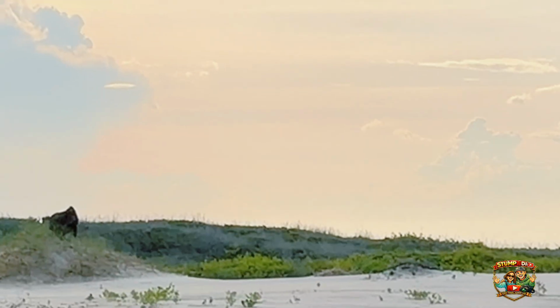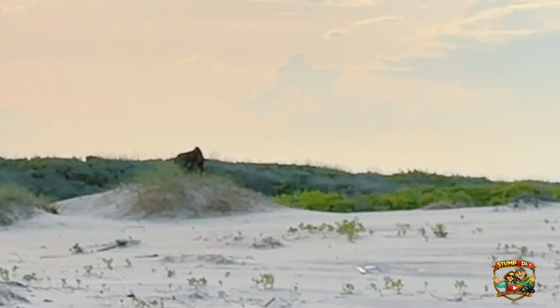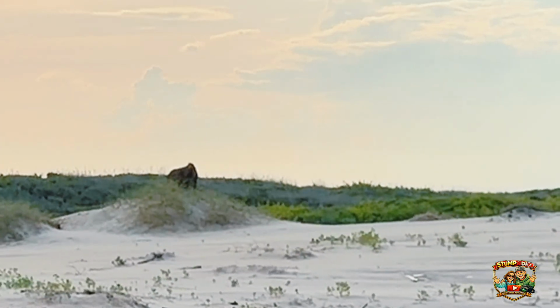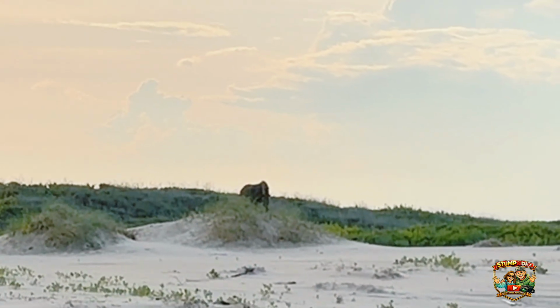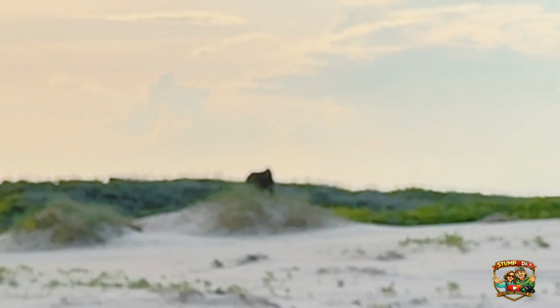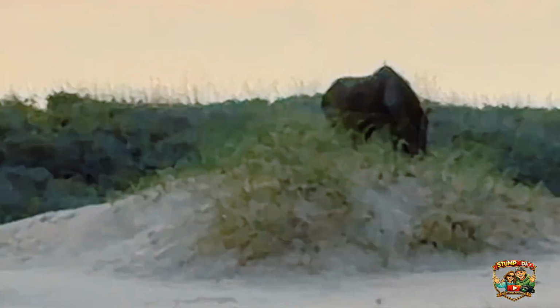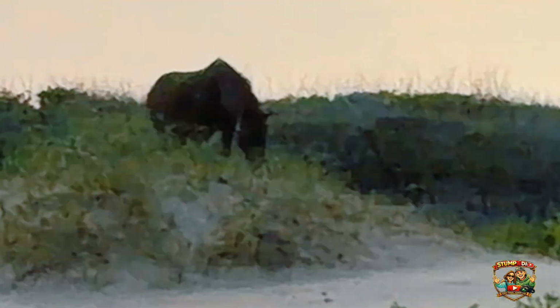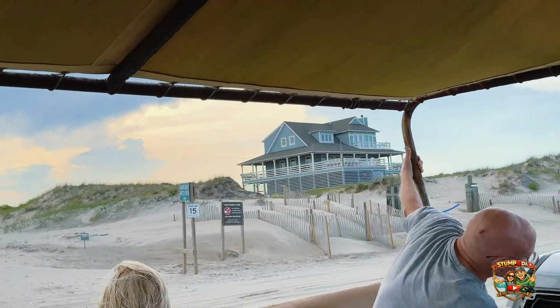One of the things that makes Corolla so special is that these horses are truly free roaming. There are no fences, no barns, no owners, nothing to guide their daily lives. Instead, they wander where they choose, along the beach, through the dunes, beneath the twisted live oaks of the maritime forest, and sometimes even through residential neighborhoods.